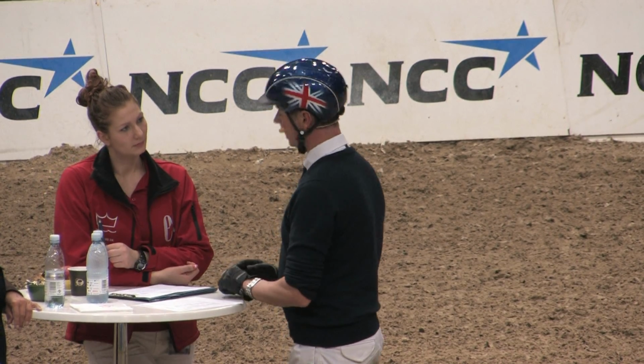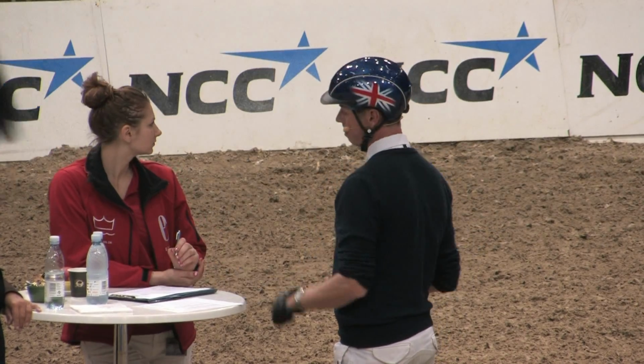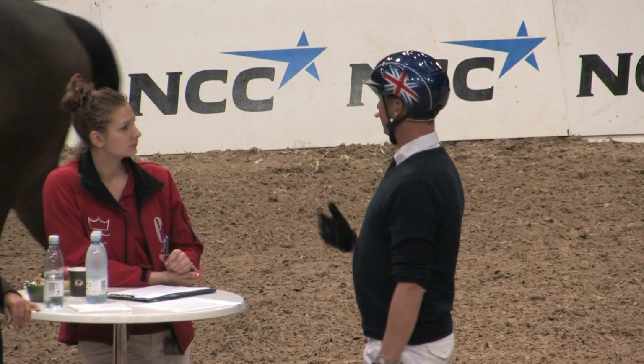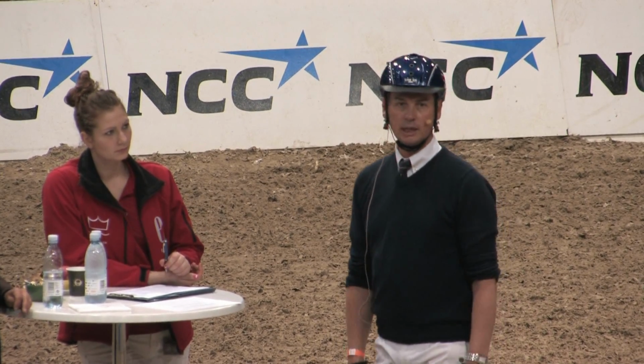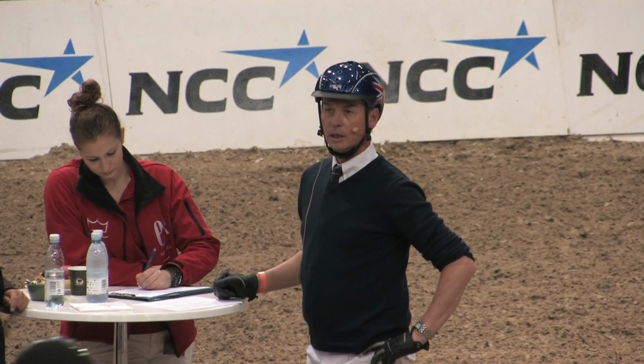So I think from that point of view, definitely rideability, I think we have to again give him 8.5 because he is a rideable horse. And also for his paces, if the walk gets as loose as the trot and the canter, then he is again potentially a very, very good horse. So I'm going to give him 8.5 as well for his potential.